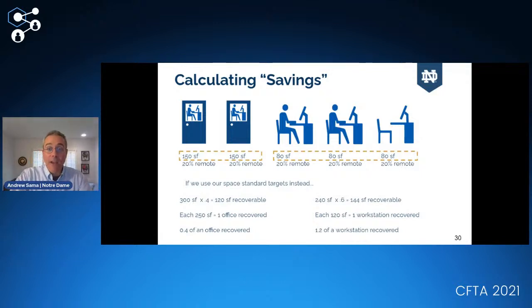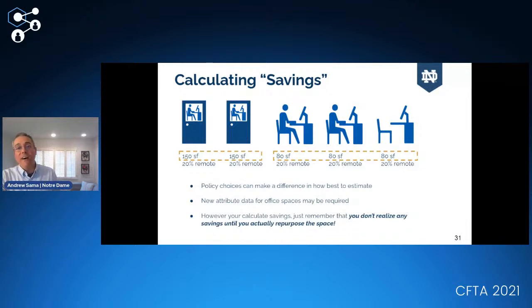Conversely, when I do the same calculation with 240 square feet of workstation space and a 60% remote factor, I get 144 square feet of recoverable space. This is more than my threshold of 120 square feet, so it produces a recoverable workstation. Hopefully that math makes sense. Obviously, this has some implications. First and foremost, the thresholds that you choose make a big difference. You'll want to think about those thresholds in light of factors at your institution.